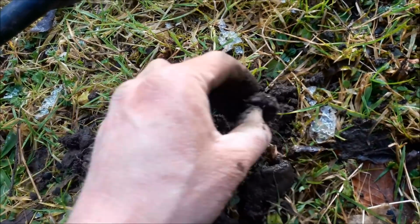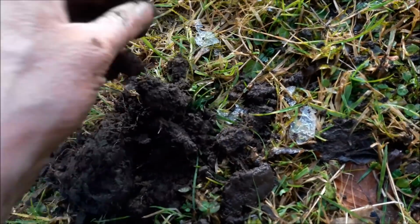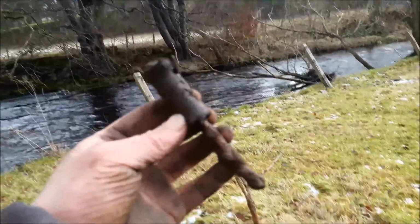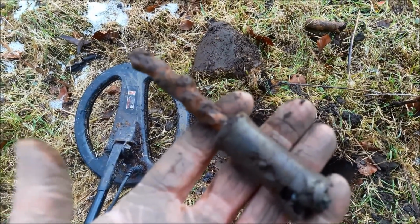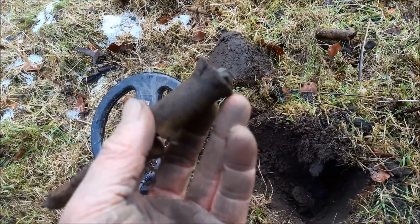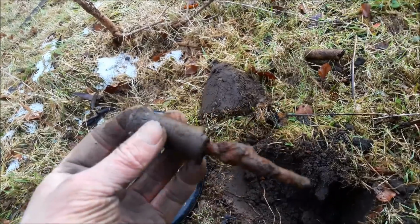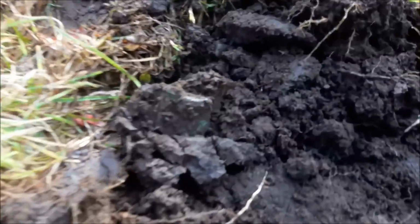My God, I really shouldn't have said that at the start of this video because I've found about 6 or 7 ring pulls now. Any idea what that is? Iron on one end and some other metal. Is that part of an old telephone pole or something? The bit that goes at the bottom. That's another ancient looking thing right there. Let's see what that is.